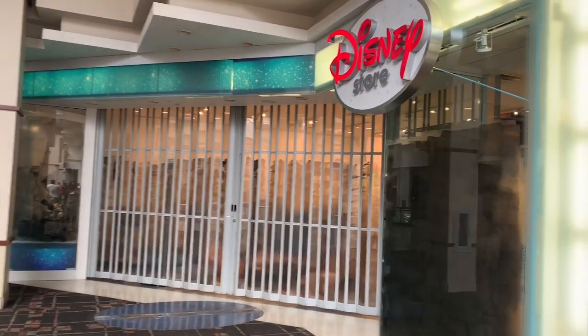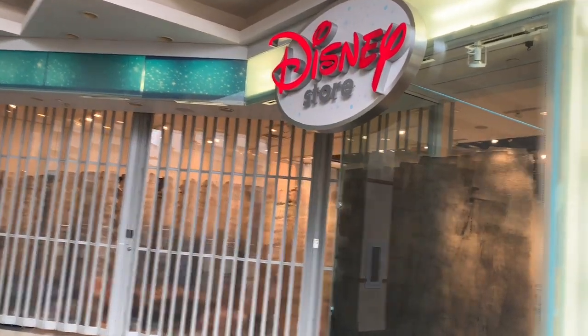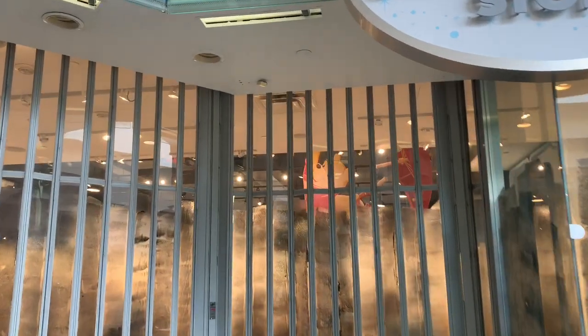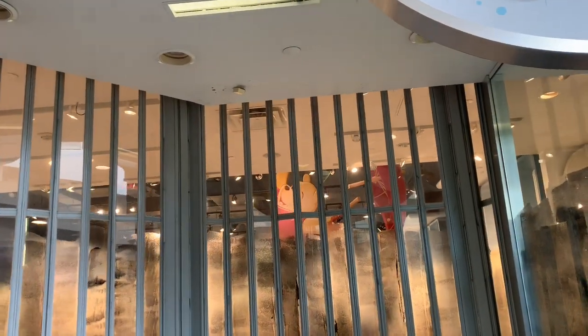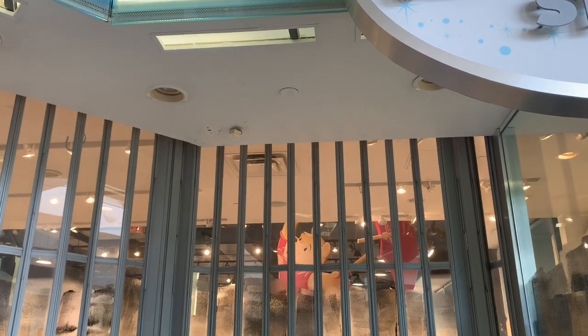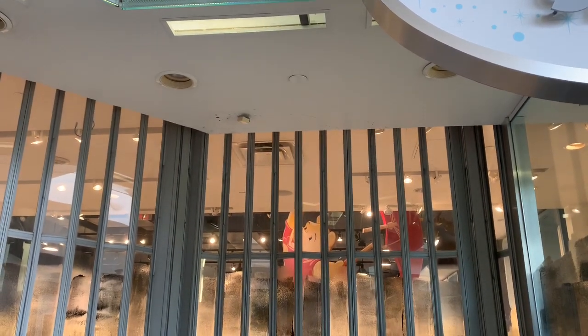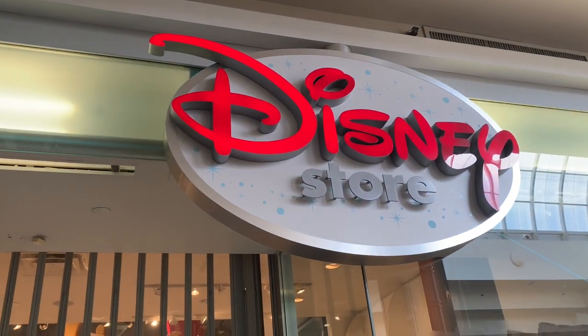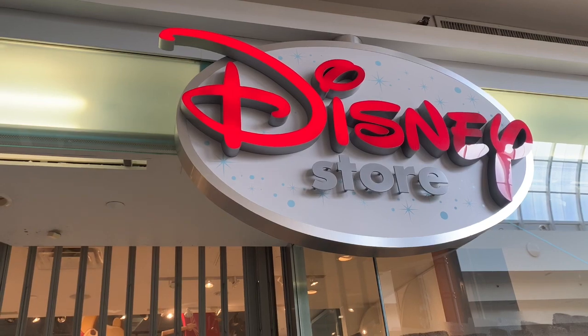Well, I thought I was going to the Disney store. Oh no, this is one of the locations that they have closed. I see Pooh in there. I was just here two months ago when this store had just reopened and now they are closed. So long to my beloved Disney store.